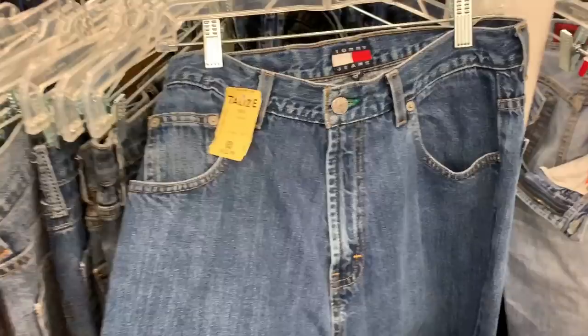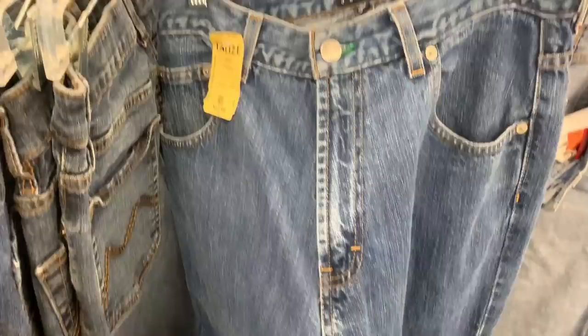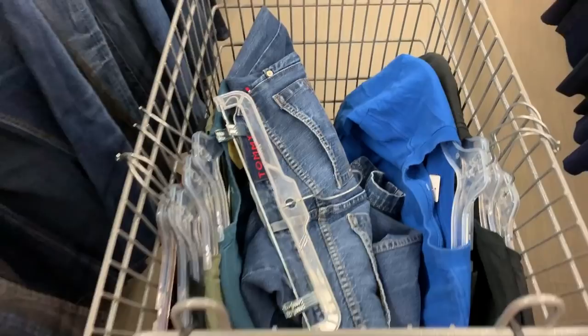Look pretty good. I don't know, they're not my size, so I don't know if I want to get them for my store or not. Unfortunately, they are not my size, but they look really, really high-waisted, so I'm gonna try them. And if they don't work for me, maybe someone else will like them if I put them on my store.